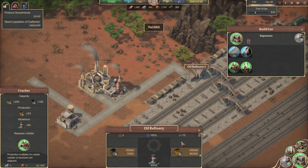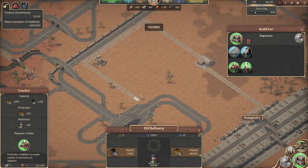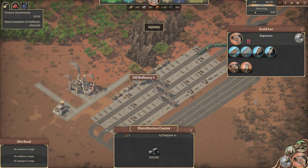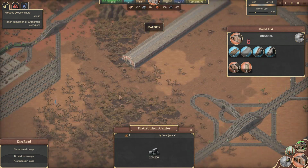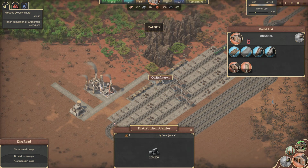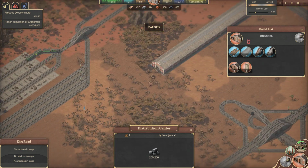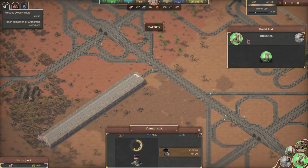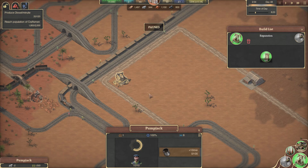So we're making 35 a minute. We go over here to our pump jack, and it is pumping 10 a minute. So if we could make over here 35 a minute, and it's a 1-to-1 between the oil and the diesel. You take in one oil, you put out one diesel. So that means over here we would need to have 35 production. Well, that would be 3.5 pump jacks. We can't build half of one, so we're going to need 4 pump jacks to just match this one little thing here.